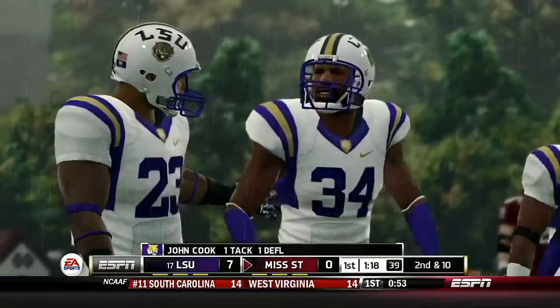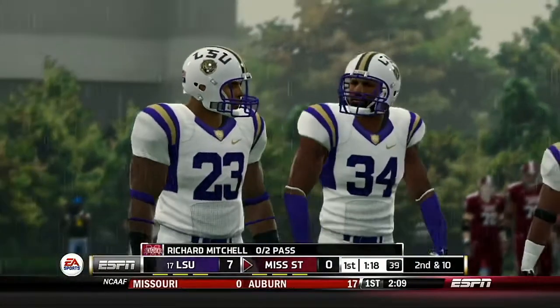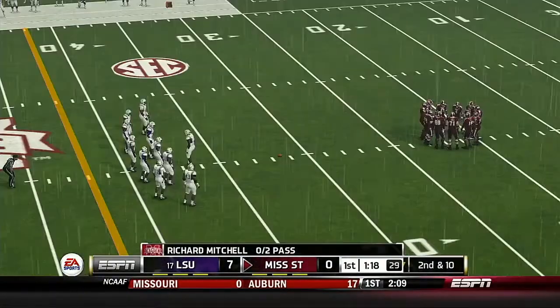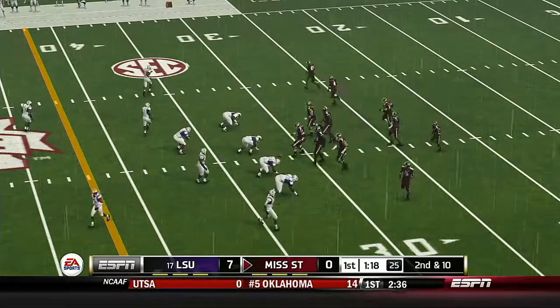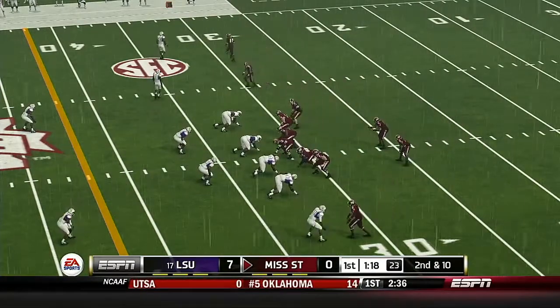Quick release. Oh, had it knocked down. This is just an example of a safety reading the eyes of the quarterback and being able to get a good jump on the football to knock that away from the receiver.